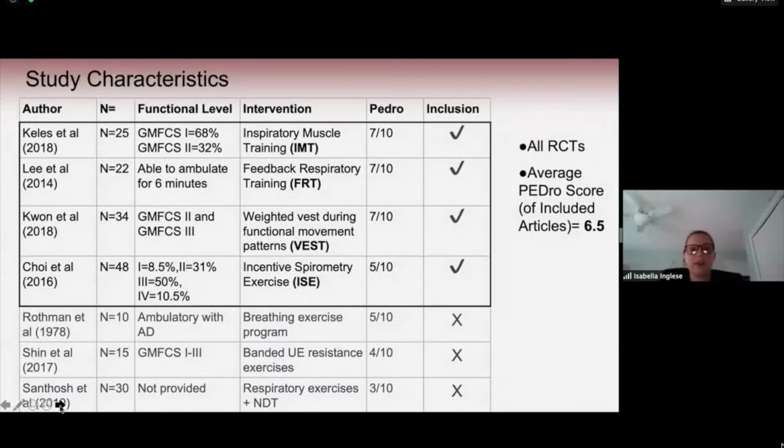The intervention that Kiel et al. used was inspiratory muscle training, abbreviated as IMT, which involves resisted diaphragmatic inhalation at a submaximal volume with resistance set at 30% MIP.